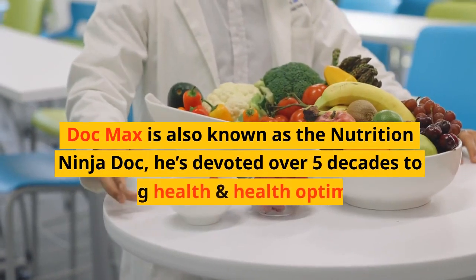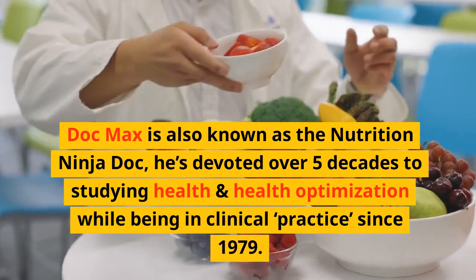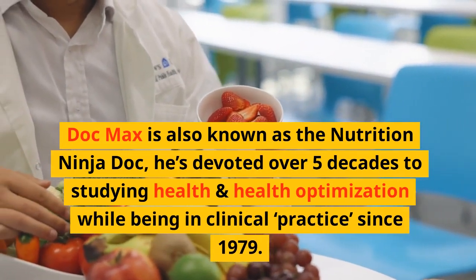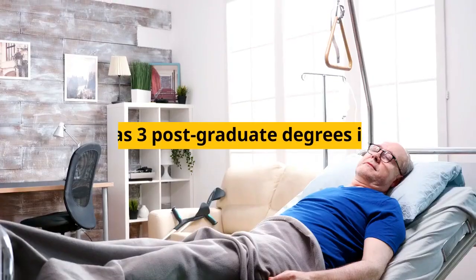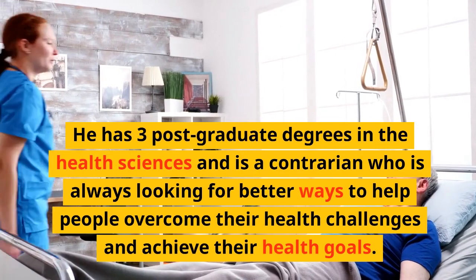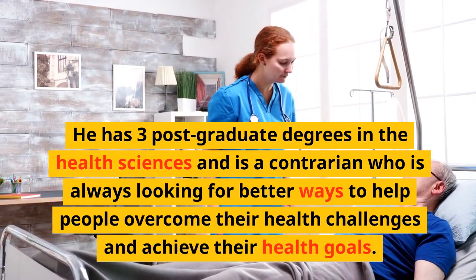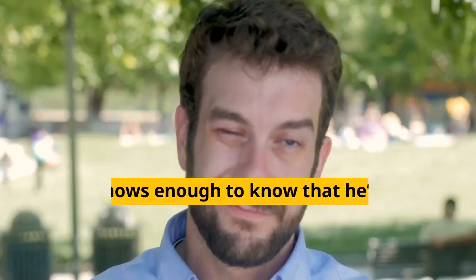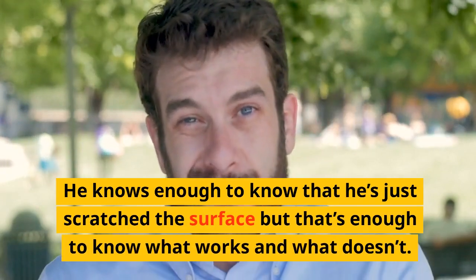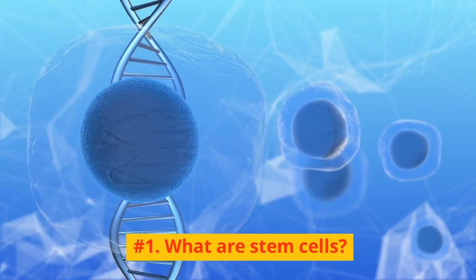Doc Max is also known as the Nutrition Ninja Doc. He's devoted over 5 decades to studying health and health optimization while being in clinical practice since 1979. He has 3 postgraduate degrees in the health sciences and is a contrarian who is always looking for better ways to help people overcome their health challenges and achieve their health goals. He knows enough to know that he's just scratched the surface, but that's enough to know what works and what doesn't.